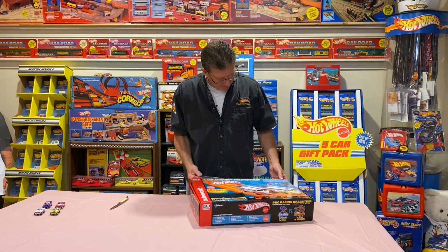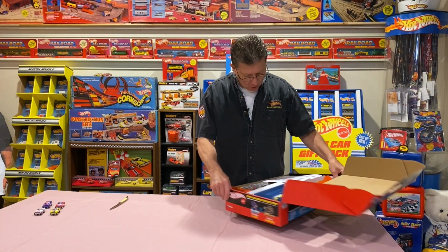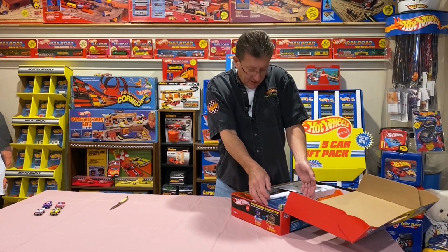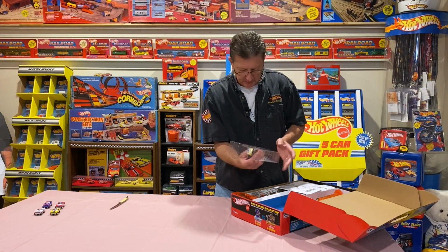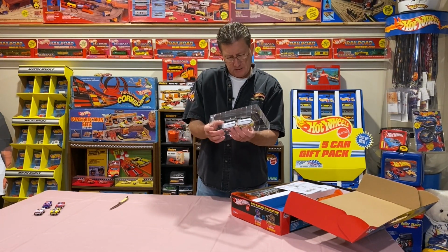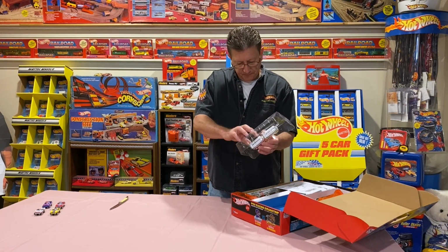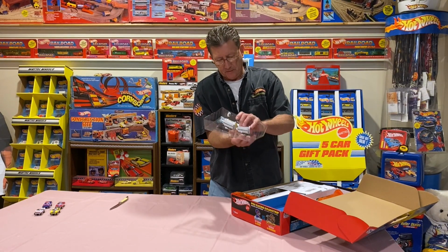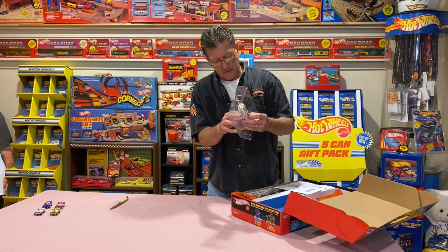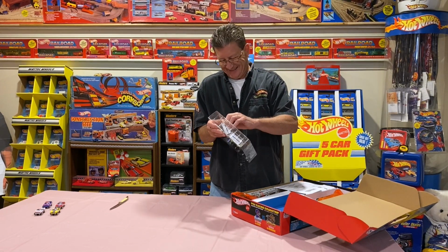All right. So, oh yeah, look at that. That is so cool. Here are the buses. How do they come out of there? They are stuck in there pretty good. There we go. Come on, get out of there. Oh well. Let's see. There we go. I got it.